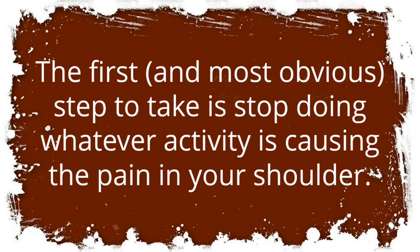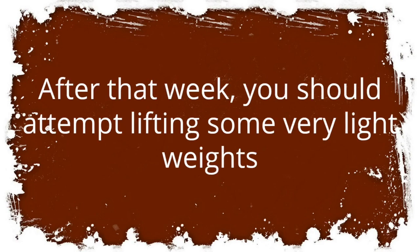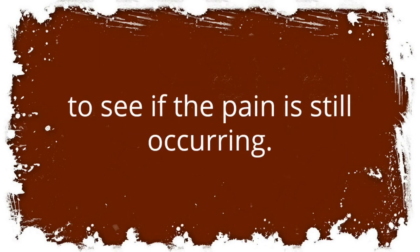The first, and most obvious, step to take is to stop doing whatever activity is causing the pain in your shoulder. I recommend that you stop this activity for at least 1 week. After that week, you should attempt lifting some very light weights to see if the pain is still occurring.